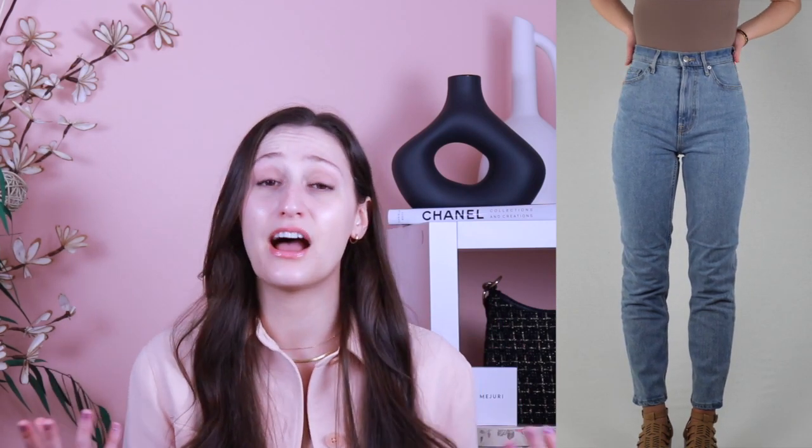If you are curvier, these might be a really good option because you have that extra room for your hips to actually fit in these jeans. For me, someone who doesn't have very big hips, they were too big and baggy and just created some bunches of fabric in kind of unflattering areas for me personally. But I do see how these could work for people who have a curvier style of body.